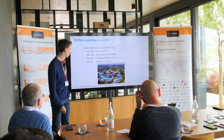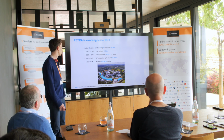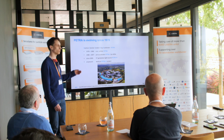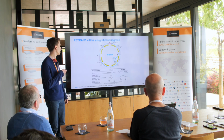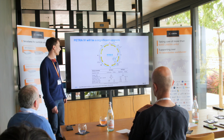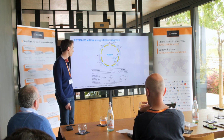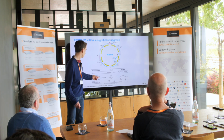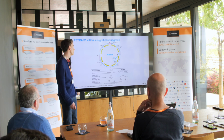Here you see a picture of the tunnel on the DESY campus. And currently, we are working on upgrading this light source into a PETRA 4 light source, which we are coming to now. So PETRA 4 will be quite a big upgrade. Here you will see a schematic of PETRA 4. Large parts of the tunnel will be reused. So you will see the circumference of 2.3 kilometers stays the same.